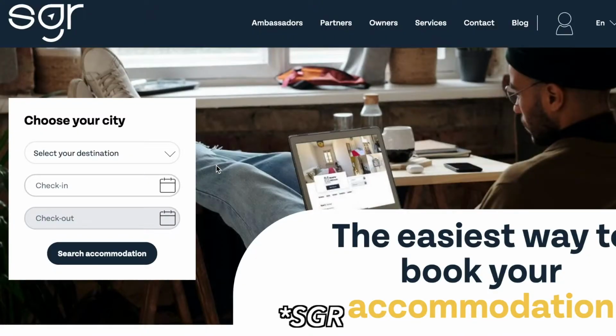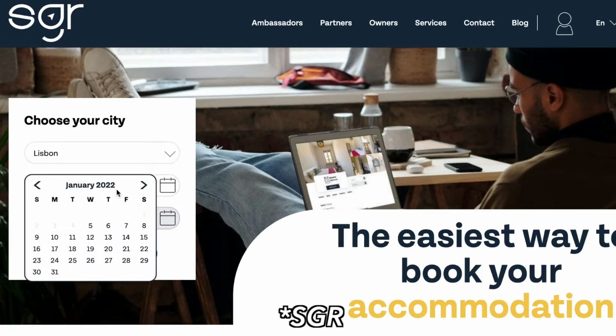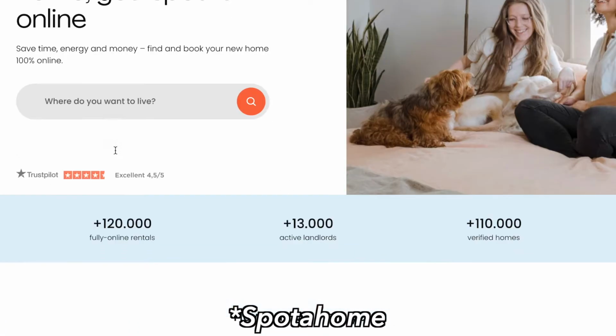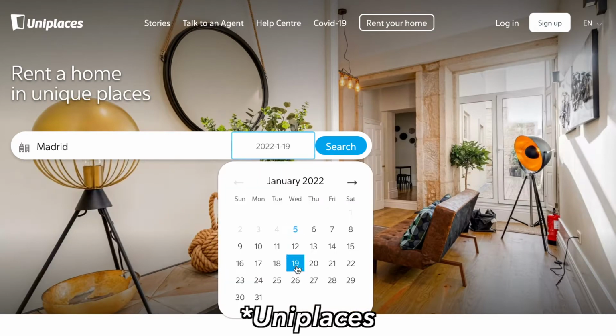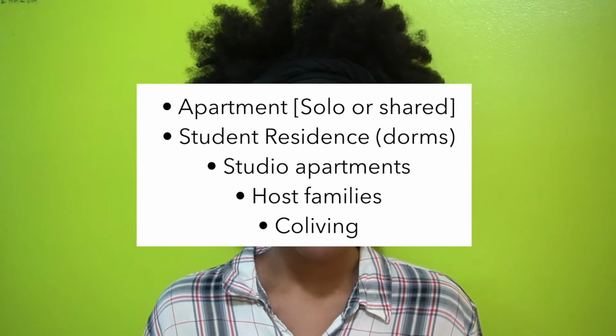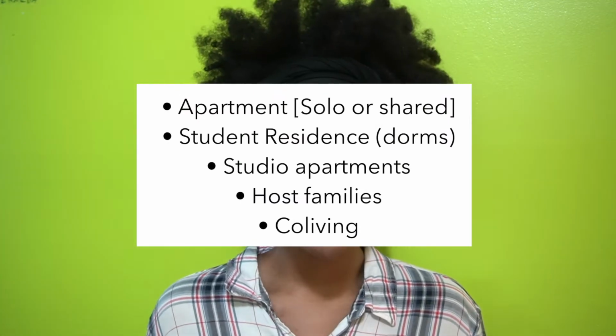It does differ between each website, but overall they cater to US cities and European cities. I can't speak for Asian accommodation, South America accommodation, African accommodation, or even Australian accommodation. So finding apartments wasn't hard at all. In fact, there were a lot of apartments available when I searched. So I found Uniplaces and Home by myself, and my school recommended Student Global Relocation. All three of these websites offer apartments, solo or shared. They offer student residences, studio apartments, host families, or co-living.